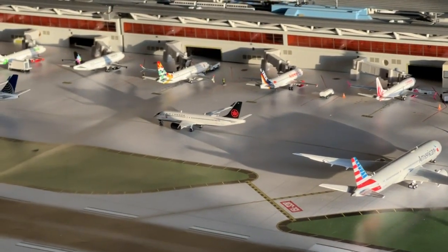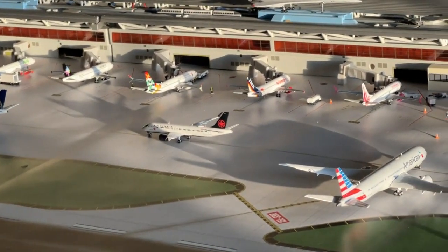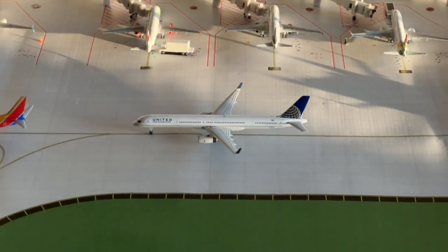really cool 787 flight. We have an Air Canada Airbus A220-300. This aircraft is currently coming in from Ottawa today, and now it's going to be heading over to Saskatoon. And we have a United Airlines 757-300 heading over to Denver on a turnaround.